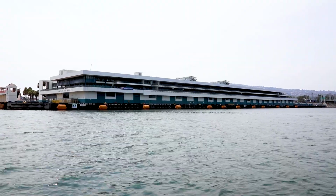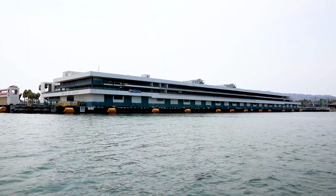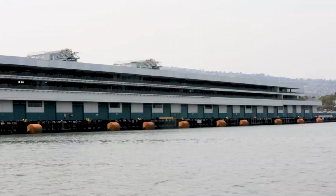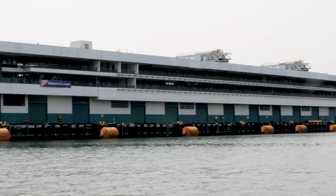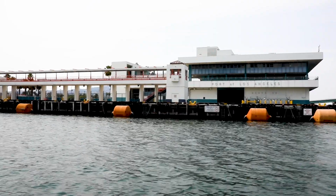Earlier, we saw the former cruise terminal, and here is her predecessor, the World Cruise Center. It is one of the busiest cruise centers on the West Coast. It is also outfitted with AMP technology. Cruise ships are able to plug into electrical power while at dock, just as the container ships do.